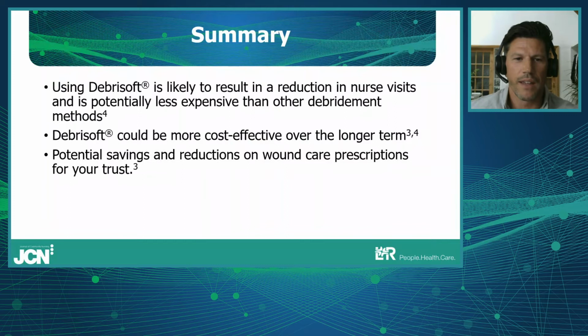So to highlight, this was 486 patients. Just think what impact 2 to 4 minutes on each dressing change could have across your caseload, a whole trust, or the whole of the UK.